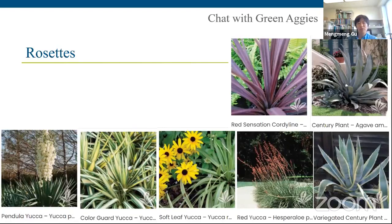This is a whole group of what we call shrubs, but they're not necessarily shrubs. They're used in places as other shrubs, but they're not shrubs. These are rosettes that have basal leaves. So what would you do? Laura, if you think about it, what would we do to prune these, or do we even prune these? Most of the time, no, you don't even prune them.